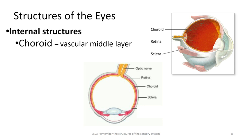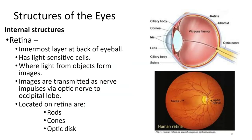That yellow on the very inside, you're going to see is the retina. So the retina is the innermost layer, meaning it's the deepest. So sclera, the white part's on the outside. Then you have that choroid, that vascular layer, and then the innermost layer is the retina, which is yellow in that top picture.